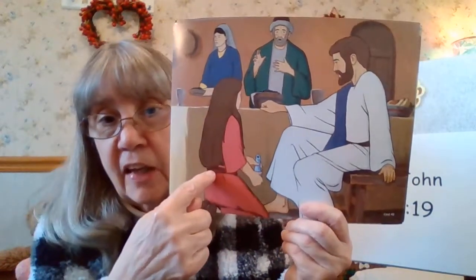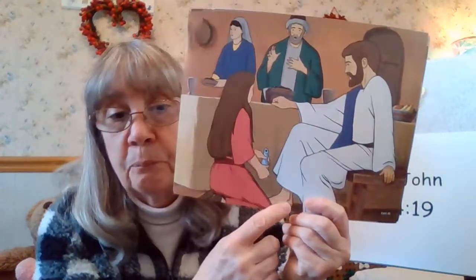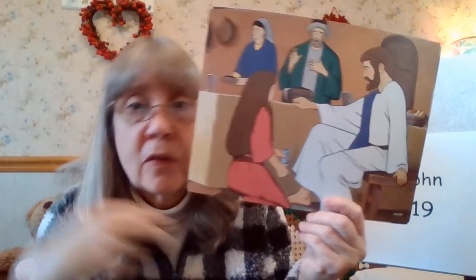And do you see her very long hair? She has longer hair than Miss Kathy has. And she took her hair and she wiped that perfume off of his feet with her hair.